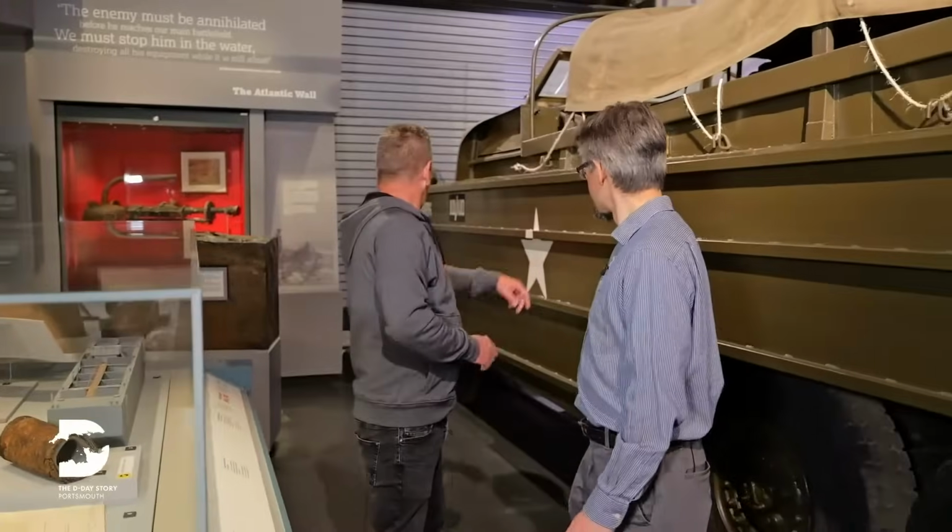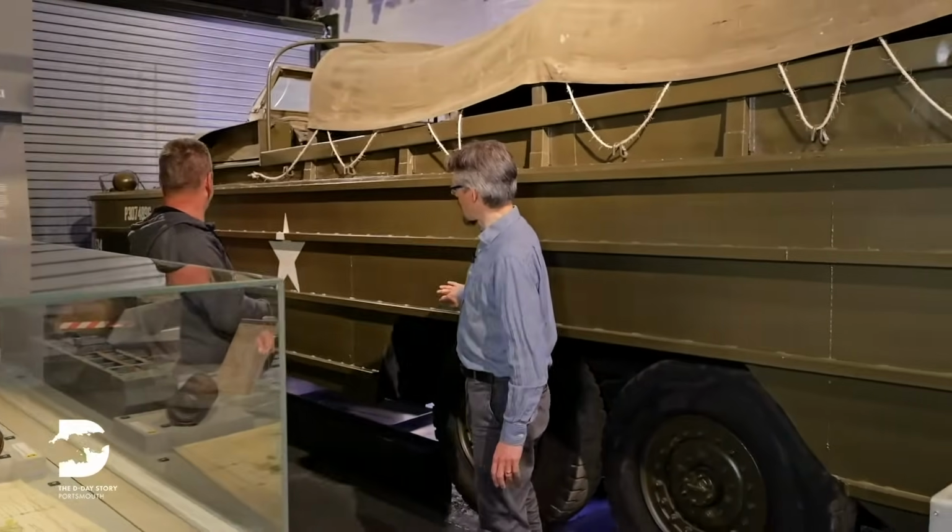This is lovely, Andrew. Yeah, so this is a DUKW amphibious truck.